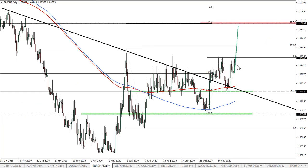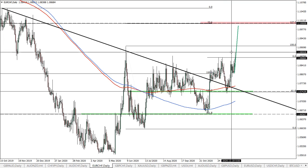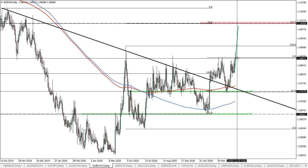The Euro Swiss franc is the same, very bullish. We produced a new higher high, and now price correcting down slightly, but it is a strong bullish candle still.